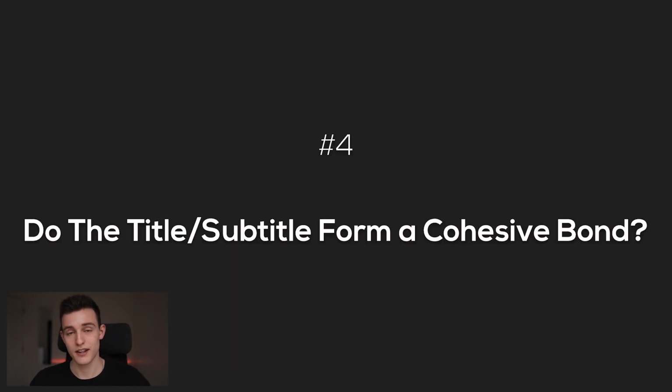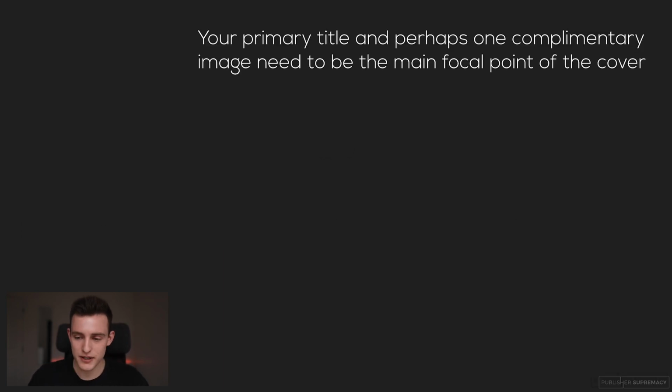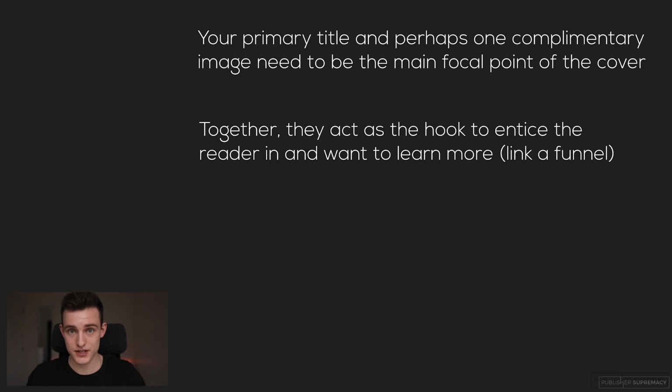So number 4, like I was just saying, do the title and subtitle form a cohesive bond? And what I mean by this is your primary title and perhaps one complementary image need to be the main focal point of the cover. And looking at that eraser one we looked at, this is a prime example of that. It has the primary title with the big image of 3 erasers, and it's very simple, but it gives you the idea of what the book is about right away, instantly. Together, this image and the title act as the hook to entice the reader in and want to learn more. And it acts as a funnel almost.